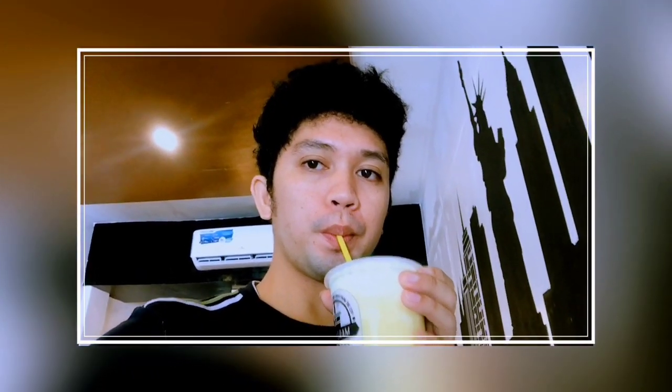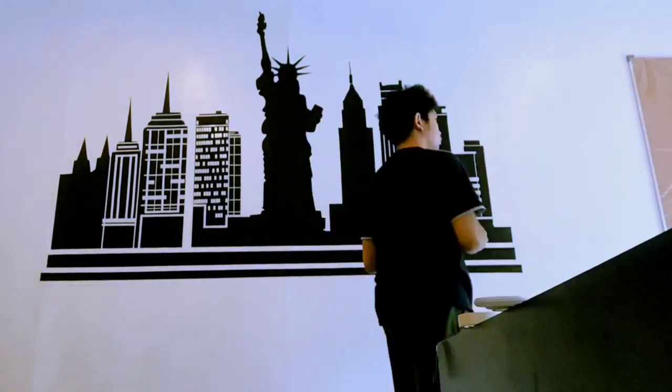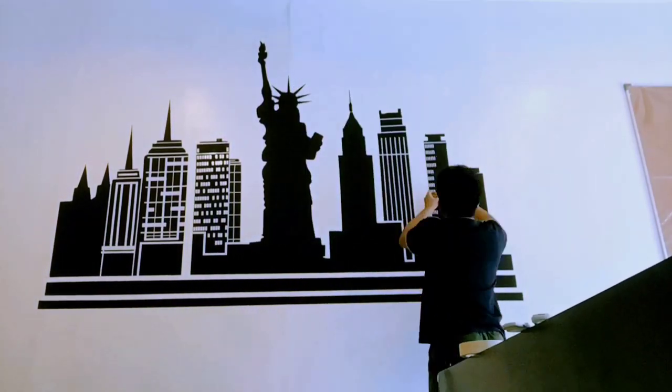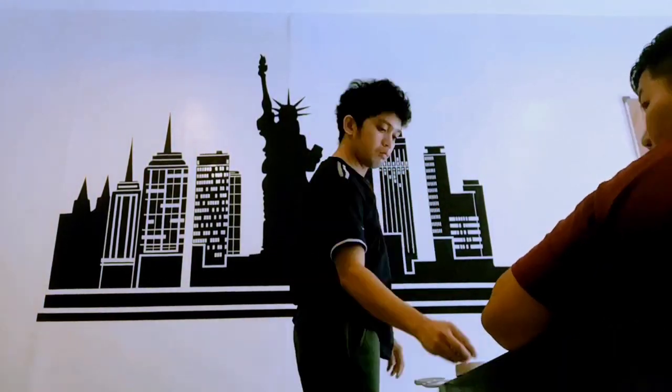So, merienda na naman, ang paborito kong part ulit ng ginagawa ko. After the short merienda, let's go back to work na. We'll continue applying the stickers para matapos na ito agad. Para next week, konti na lang yung aking tatapusin sa aking wall art.